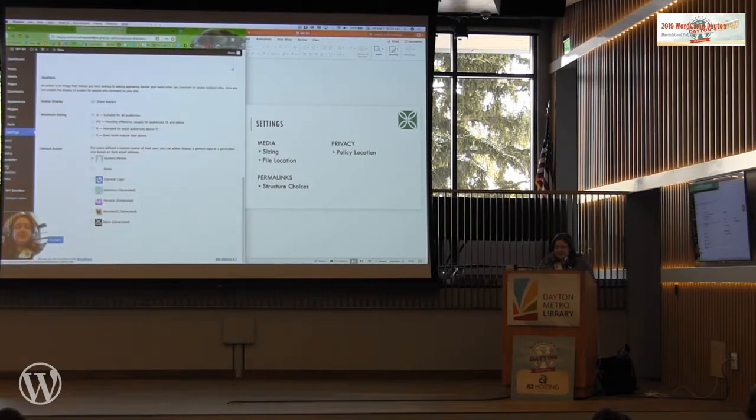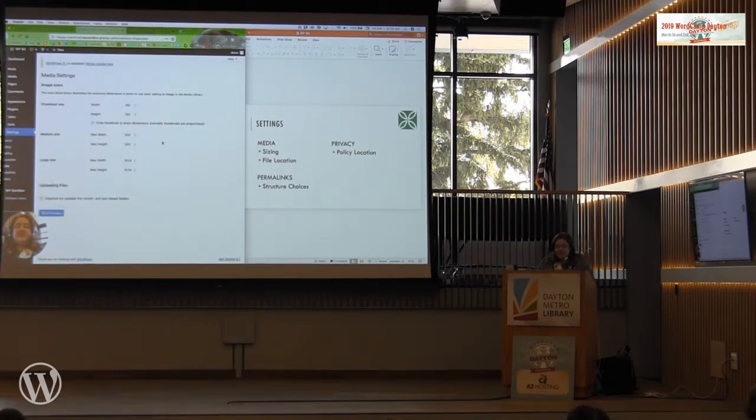Okay, let's go to media. This is a very short section. Now, some of you may see a section that says location, media file location. Does anybody have that by chance? Under media, it may say media file location or something like that.